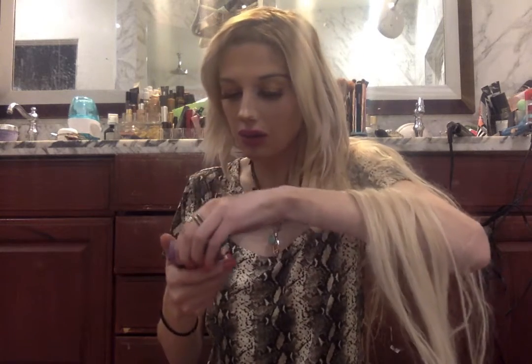Okay, so this is the highlighter that I'm obsessed with that broke and I ran out of. And I believe that I need some kind of better brush to put on. But that's how it looks. It's super pigmented and super shiny.